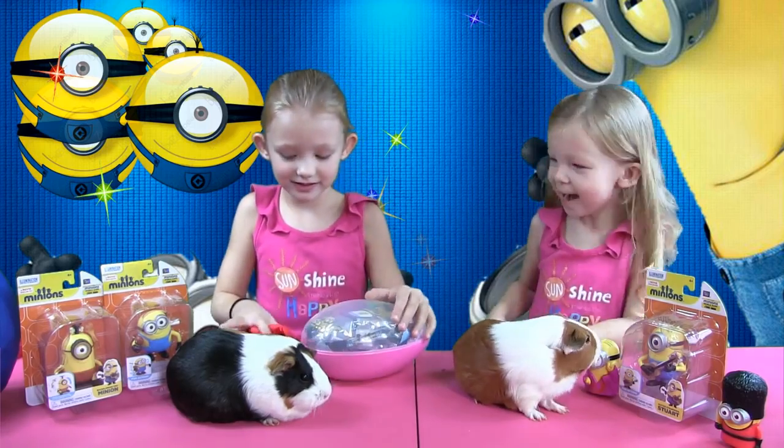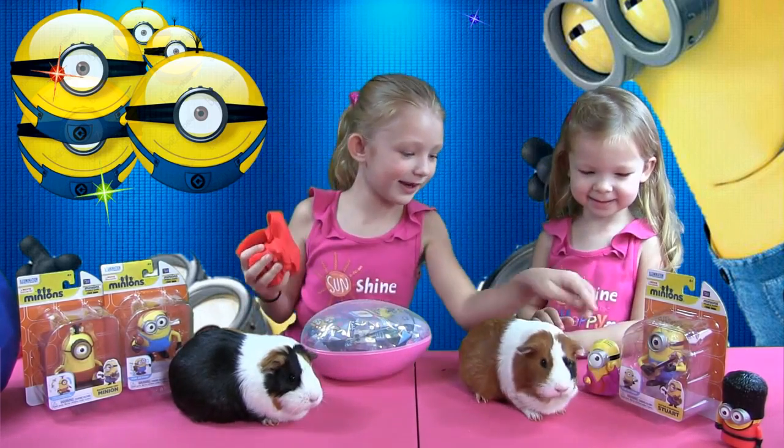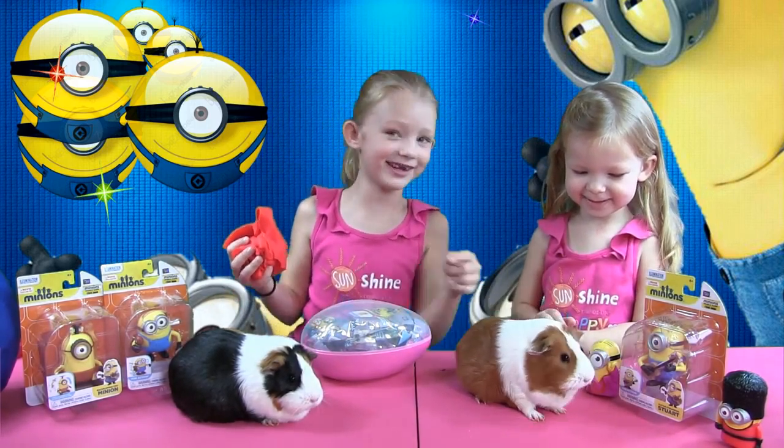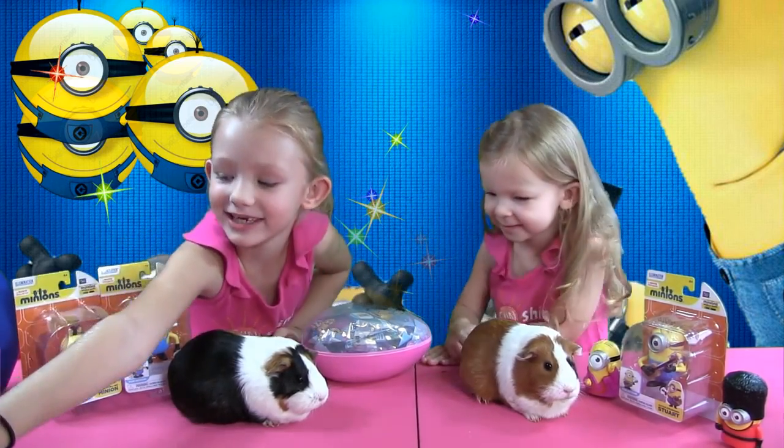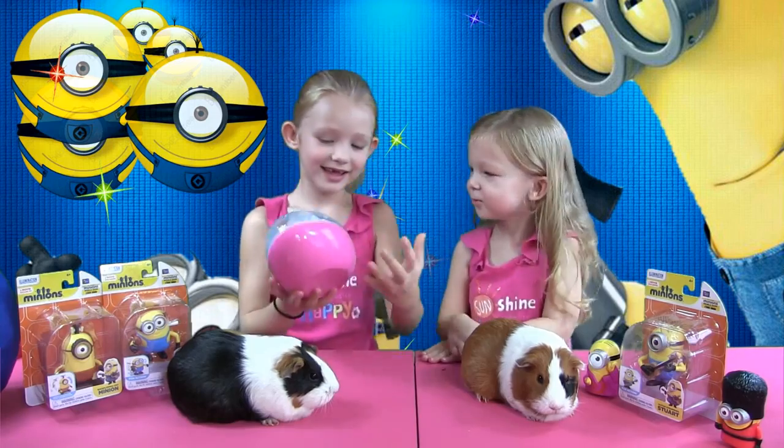Melody, don't. Hey, what are you doing? Are you biting that Minion? Oh, you're biting yourself. Are you scratching yourself? All right. Very squishy Play-Doh. Soft Play-Doh. Yay.